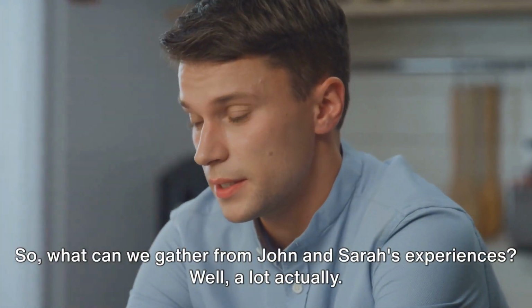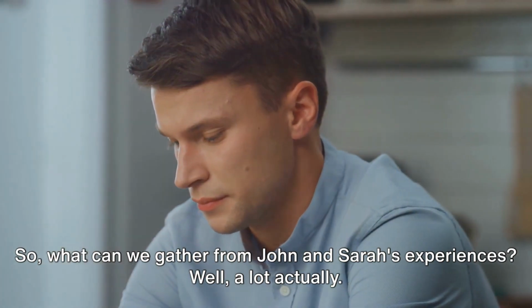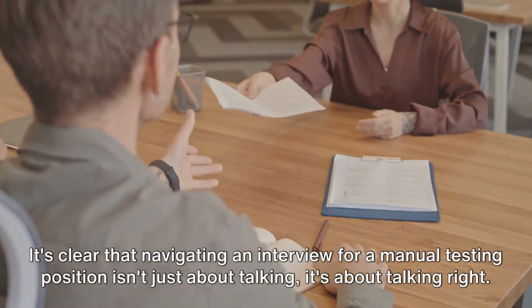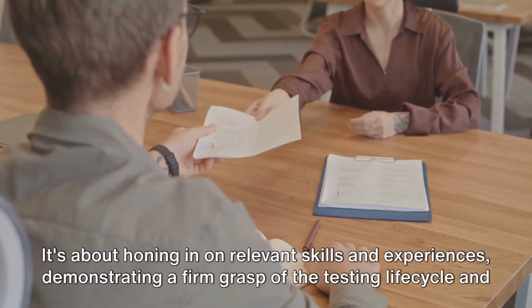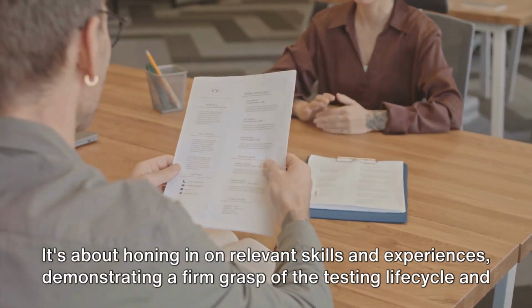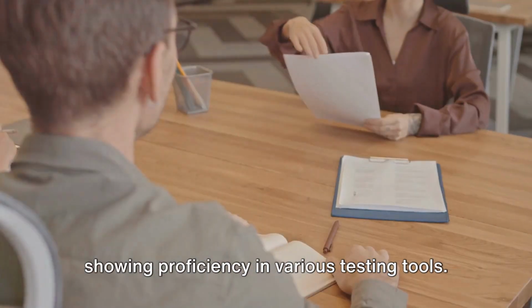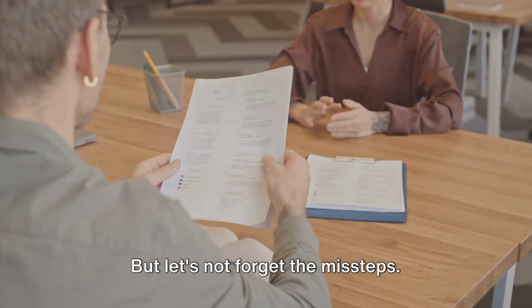So, what can we gather from John and Sarah's experiences? Well, a lot actually. It's clear that navigating an interview for a manual testing position isn't just about talking, it's about talking right. It's about honing in on relevant skills and experiences, demonstrating a firm grasp of the testing life cycle, and showing proficiency in various testing tools. But let's not forget the missteps.